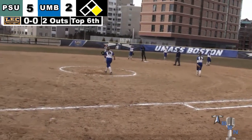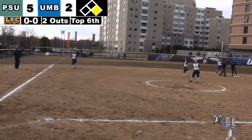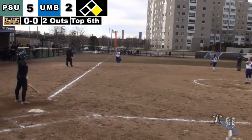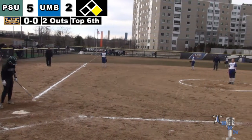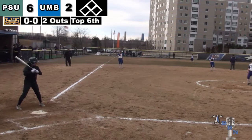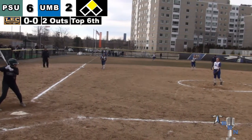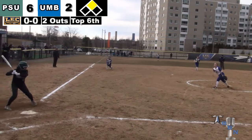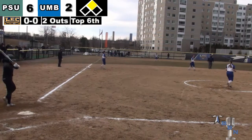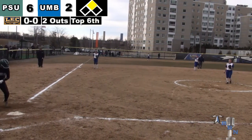There's a runner on second and another run scores. It looked from here as if the base runner put her arm out into the ball, but there's no call on that. And so officially, that will be another run as Nora Butler will be on second base, and Cushing will go all the way around to score and make it 6-2. So this inning getting out of hand here for the Beacons.